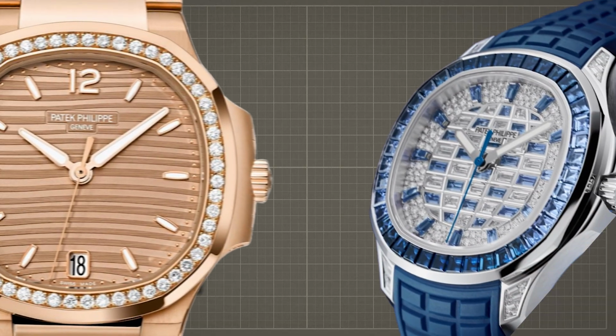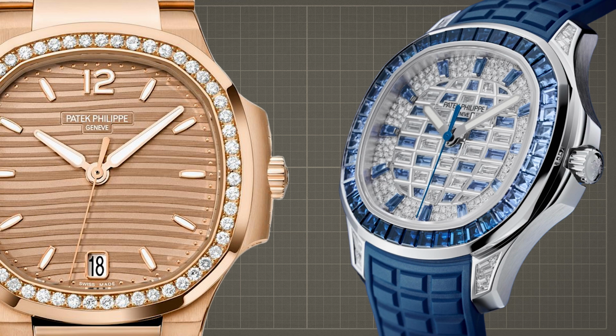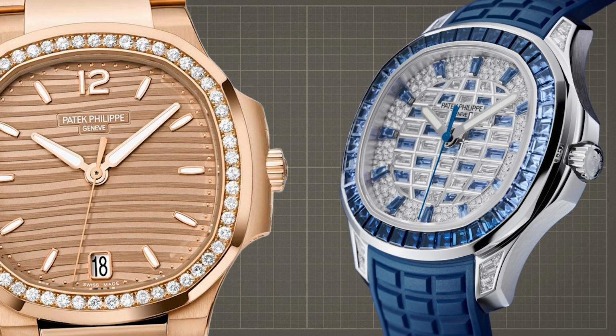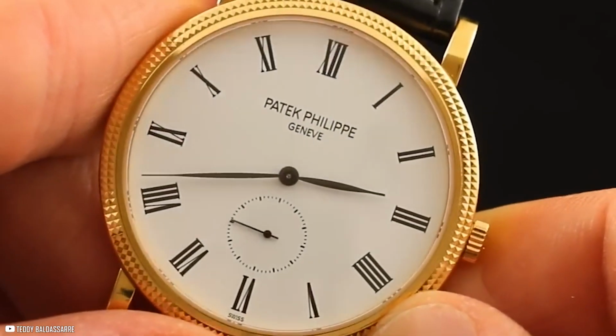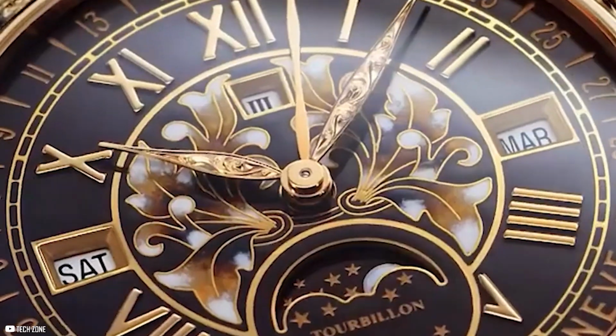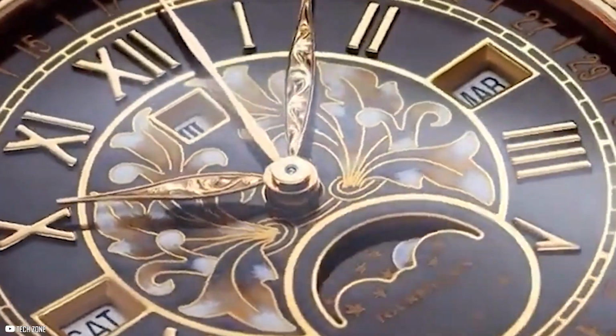But here's the tricky part. Just because it's an entry-level model, that doesn't mean that it's automatically going to be easy to find or a good deal. There are a few pitfalls, especially if you're new to the luxury watch world. So, I'm here to help you navigate that.